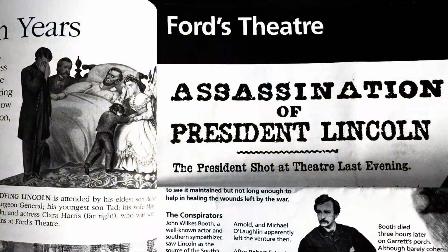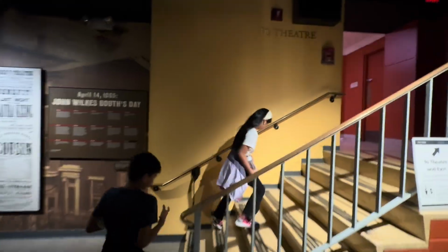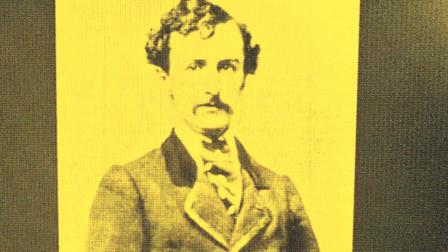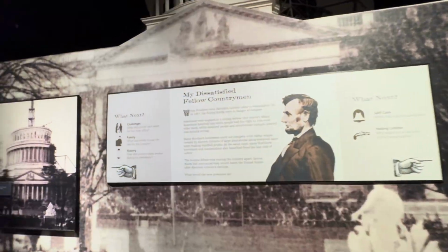Now let's go to our final stop at Ford's Theater in Washington, D.C., where President Lincoln was assassinated. On the night of April 14, 1865, just 5 days after Lee's surrender at Appomattox, President Abraham Lincoln was assassinated while attending a play at Ford's Theater in Washington, D.C. The assassin: actor John Wilkes Booth.